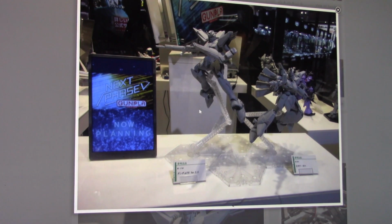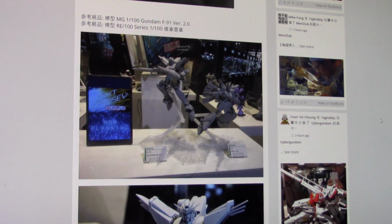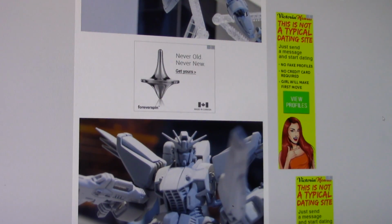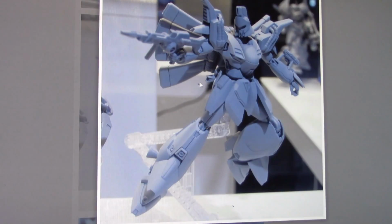I have nothing against F91. I've always wanted to buy one myself, but maybe now it looks like a possibility I may get it. Besides this, we're also getting, we already know about this one, the RE Vigna Ghina, it's pronounced. Yeah, here it is, and what it looks like.